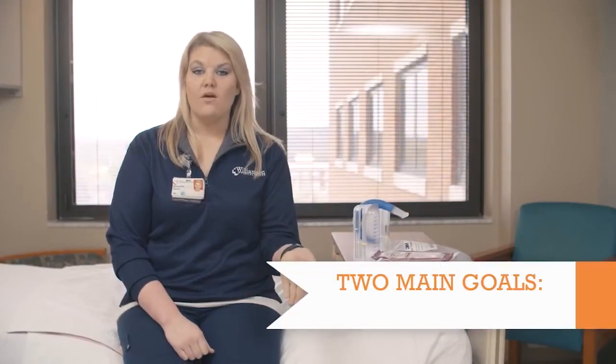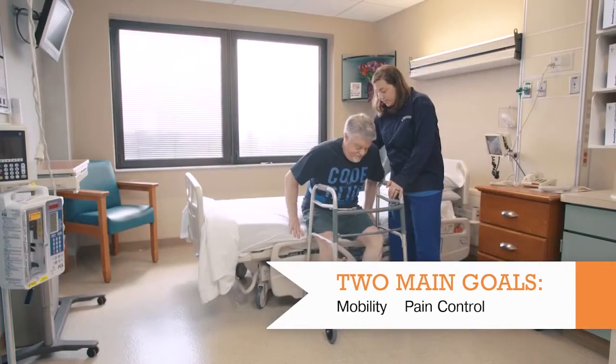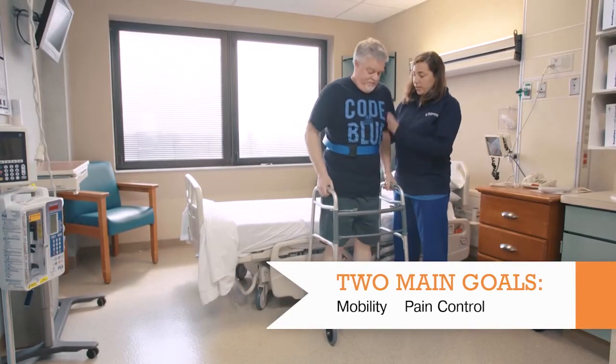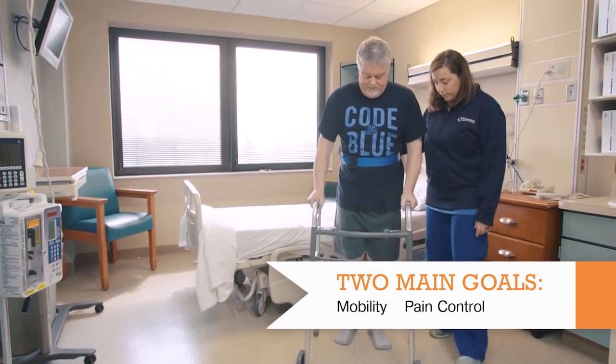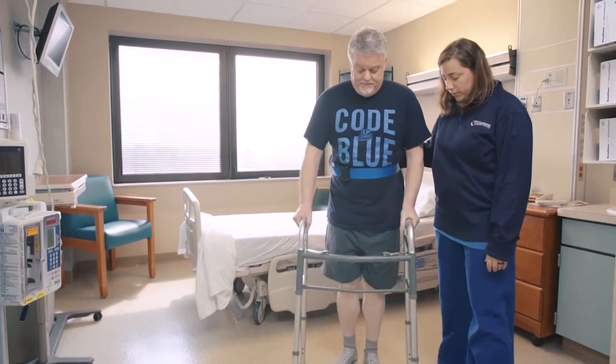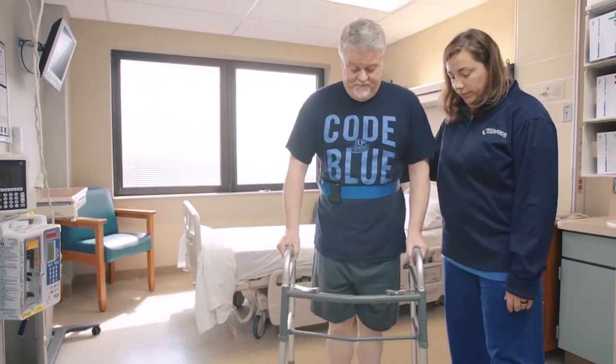After surgery, you'll be brought back to your room where we have 2 main goals, mobility and pain control. We'll be getting you out of bed as soon as you're back from surgery. Mobility helps prevent any kind of complications. Second goal is pain control. We want to keep your pain as tolerable as we can so that you can look forward to therapy and be able to regain your mobility faster.